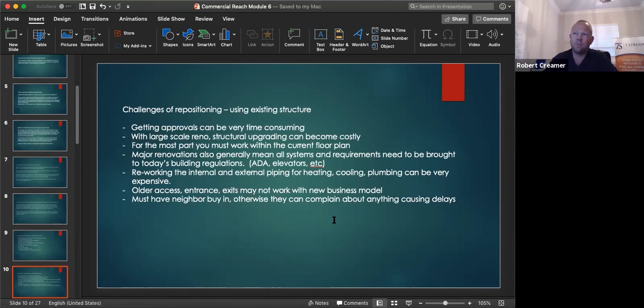Reworking the internal and external piping for heating, cooling, plumbing can also be very expensive. It's not always easily accessible. It doesn't always work well, can have holes in places. I mean, it can just get very costly, especially when you're taking a really old, cool building. You want to maintain the integrity of the building and keep some of these cool features, right? But sometimes they're in such a terrible position where you want to have this workable, beautiful space, and you've got the pipes running up along the ceiling and you got to move them. Well, that's going to be a costly venture.